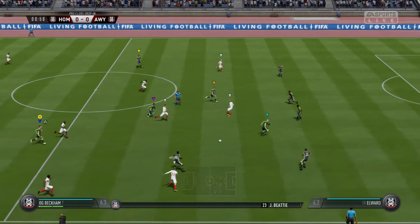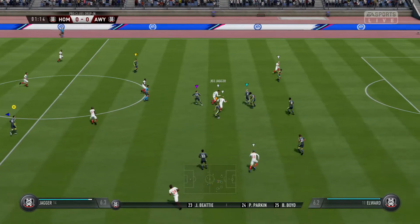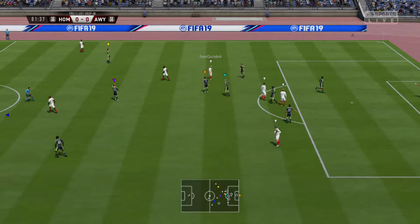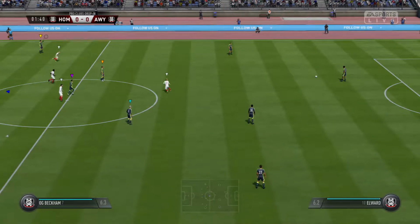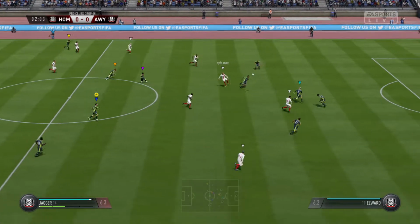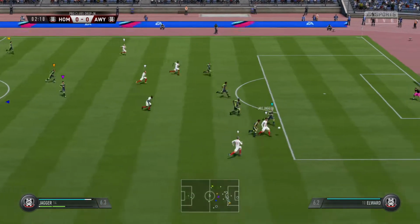So this is how the hosts line up today. We've got it down as a 4-3-3. Yeah, it's a system that the Netherlands used to use all the time. I think really they invented it, and plenty of countries have adopted it since. If it works, it's really tough to hunt.